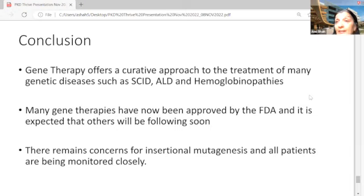Once these are approved, then it's a discussion with insurance companies to pay for the product, and that is an ongoing discussion. The concerns regarding insertional mutagenesis are for all patients, and the FDA will still require us to monitor every patient for at least 15 years after the transplantation. And this requires just having blood drawn.